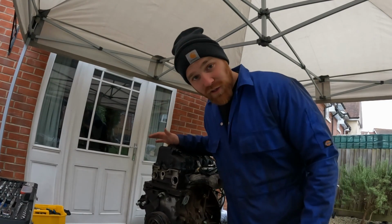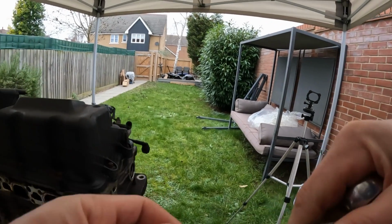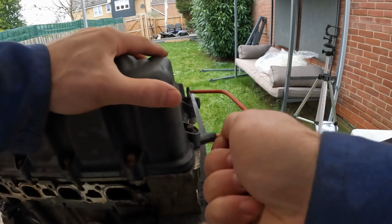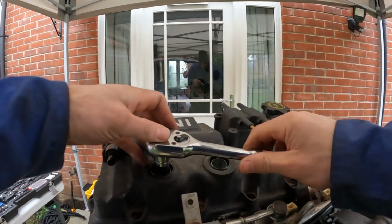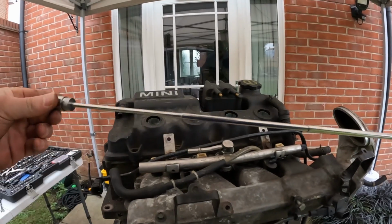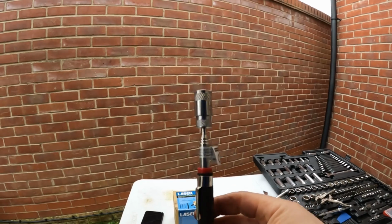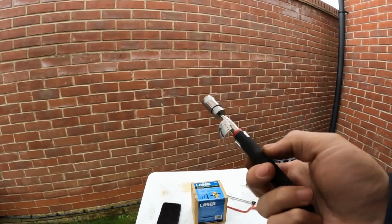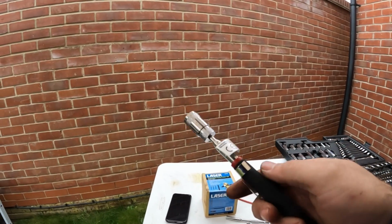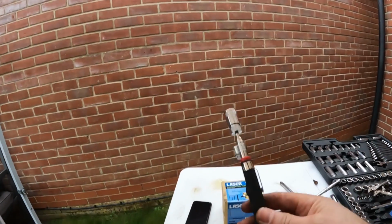Right, and now we're back to our regularly scheduled programming. I'm in the workshop. I'm just going to crack on now with the timing chain. Brilliant. My nan bought this for me from Wilkinson's as a Christmas present a few years ago, kind of as a bit of a joke, but it's actually come in handy so many times.